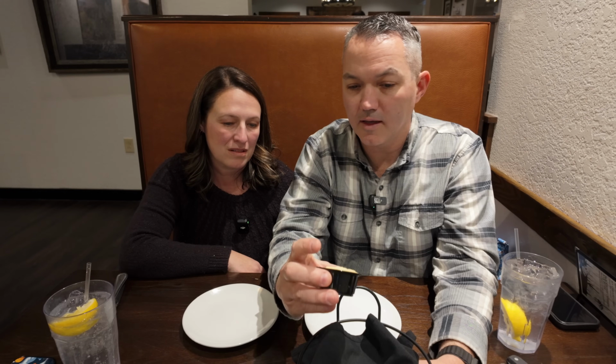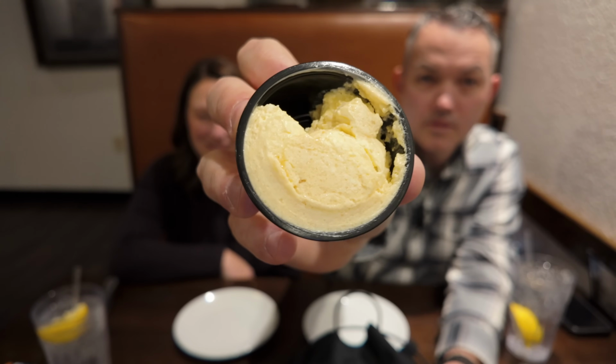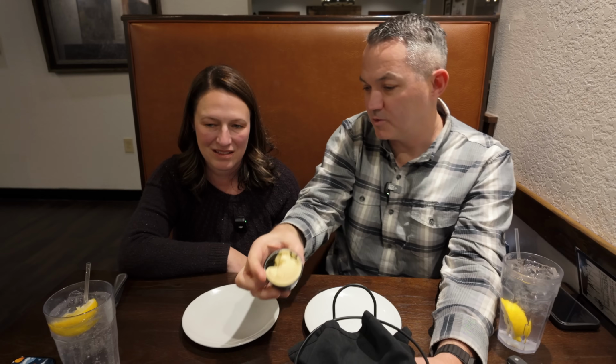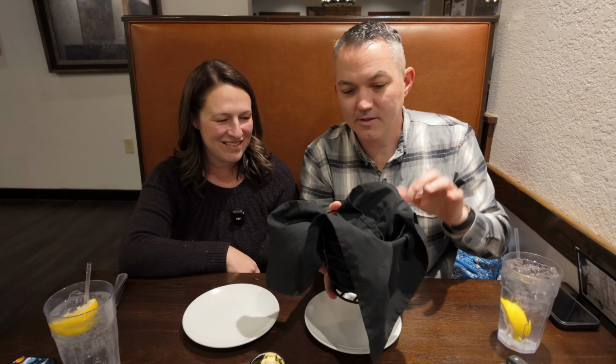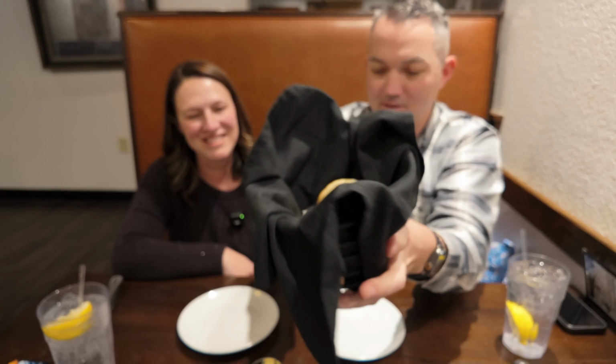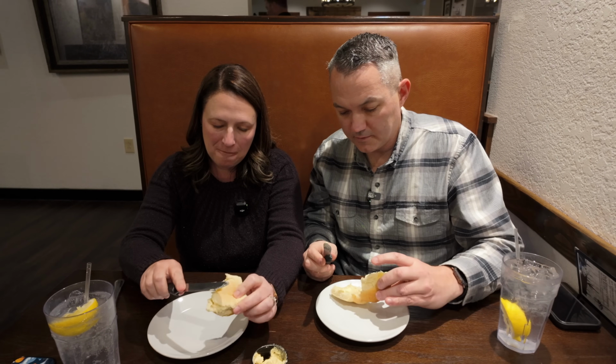So he said this is like a cinnamon honey butter? Cinnamon butter. So we'll see how this compares to Texas Roadhouse. Yes. This is like Christmas in January. This is exciting. Bread rolls, and here, there you go. Thank you, sir. Bread is really soft.